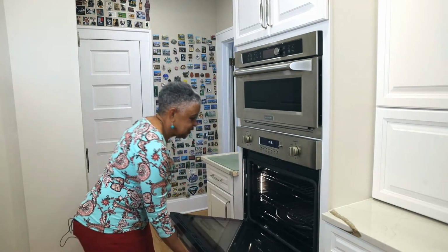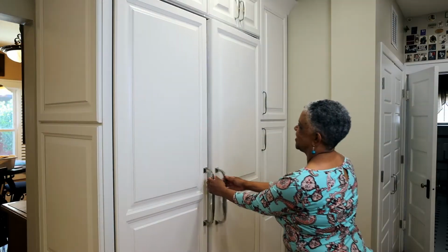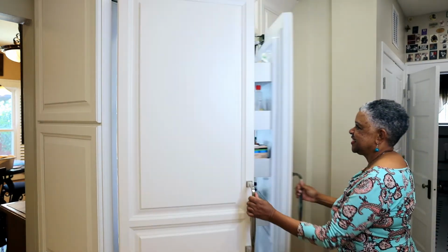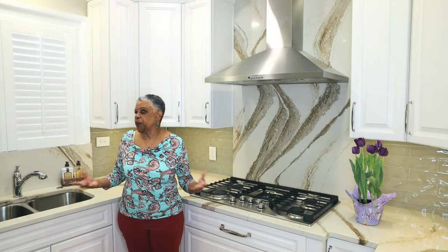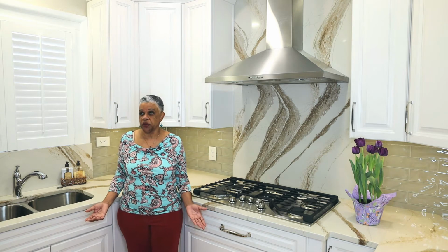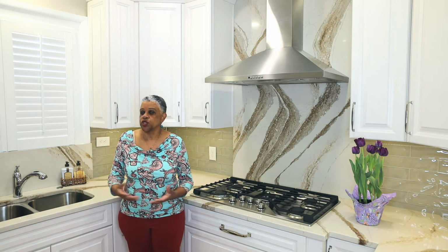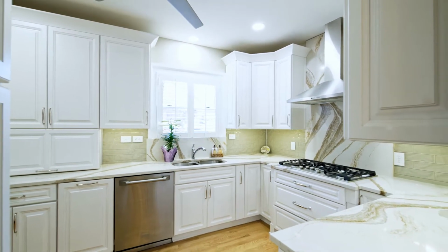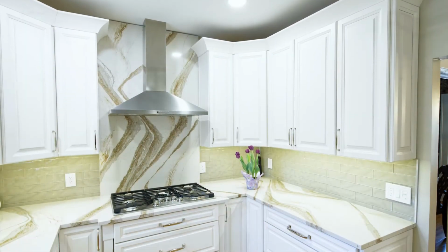One of the things that was really great was that I decided to obtain a counter depth panel ready refrigerator. So now the refrigerator looks like the rest of the cabinets, so people will come in and then they try to determine where's the refrigerator. But actually, with it having the panels behind it, it just blends and it's just a beautiful space. And I've had family and friends that indicate when they grow up, they want to have a kitchen just like mine.